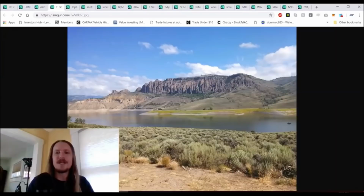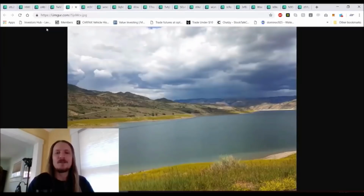More Curecanti, again, just a big open giant lake where you can hang out, camp, do whatever, boat. It's ours, it's public. We pay for it.